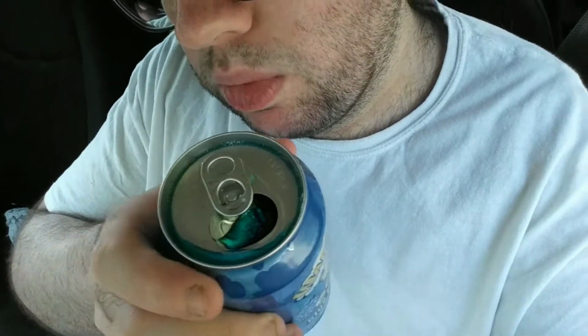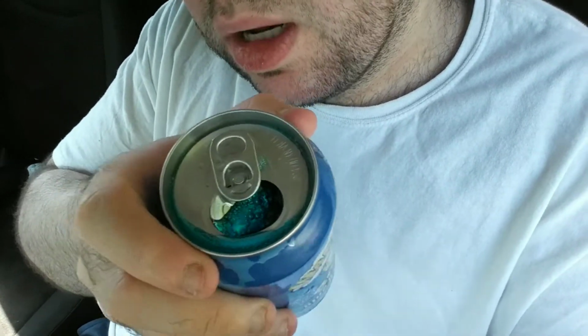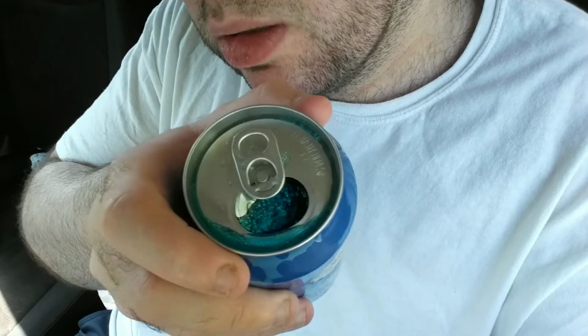Okay, I opened it, and the color is definitely a light blue. It's a little bit darker blue in the can, but definitely a light blue, though. Reminds me of the Blue Raspberry Stacker 2 energy drink. Also reminds me of another drink I had not too long ago, the Blue Raspberry Night Zero drink, you know? Definitely like that, a melted blue icy sort of color, or a melted blue popsicle. Anyway, the smell.